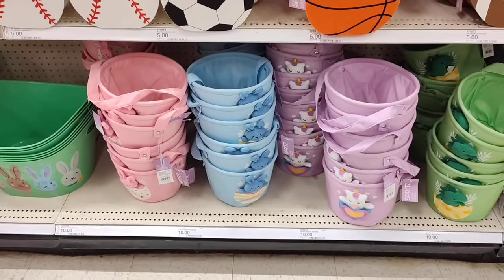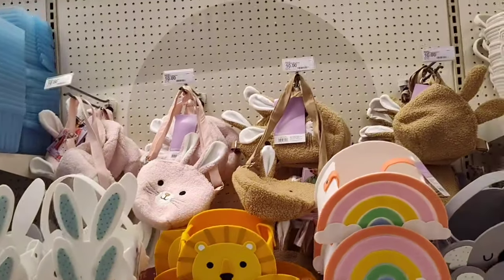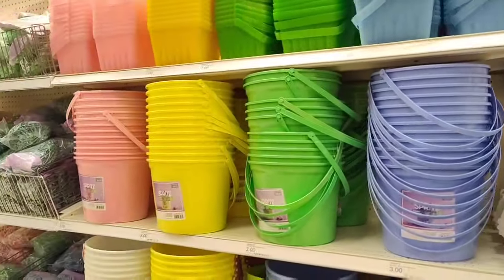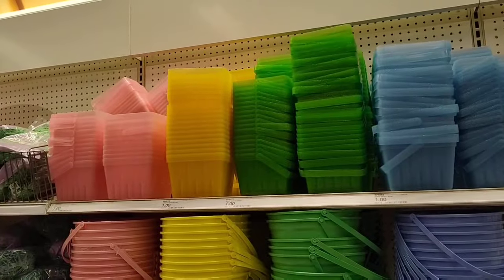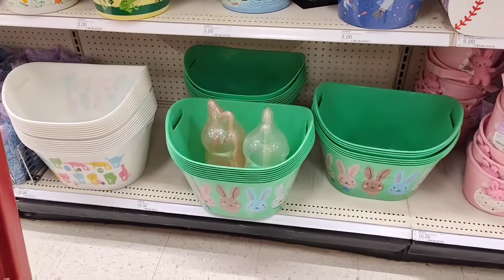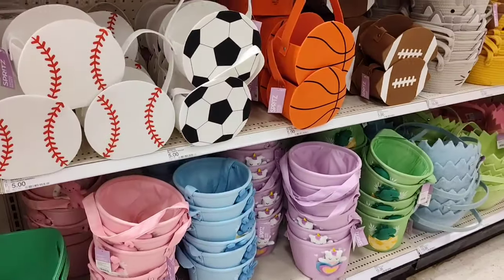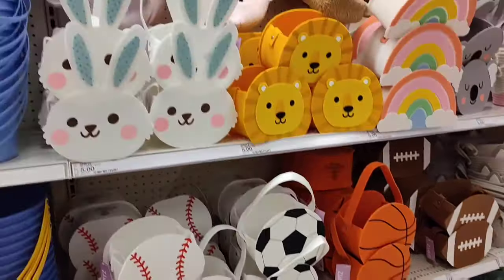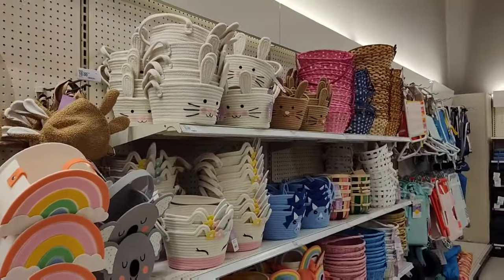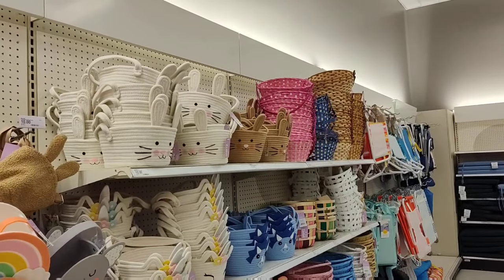These are adorable. Those are really cute. The dinosaurs, $10. These are also $5. Look at the little purses, $10. The plastic ones are $3. The ones up there are $1. And then these big tubs down here are $10. Lots of baskets, you guys. And those rope baskets are also $10. The brown bunny and the white bunny. And we have Easter grass for $1 up there.